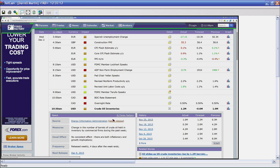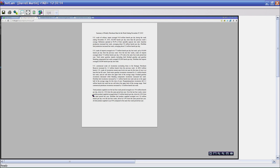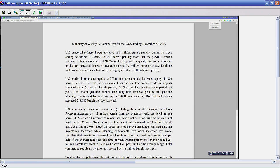If we go in and look at the actual release, let me zoom that in so you can see it. U.S. commercial crude oil inventories, excluding those in the Strategic Petroleum Reserve, increased by 1.2 million barrels from the previous week. They thought they'd drop by almost 500,000. At 489.4 million barrels, U.S. crude oil inventories remain near levels not seen for this time of year in at least 80 years. So enjoy your cheap gas prices. That should help drive the economy.